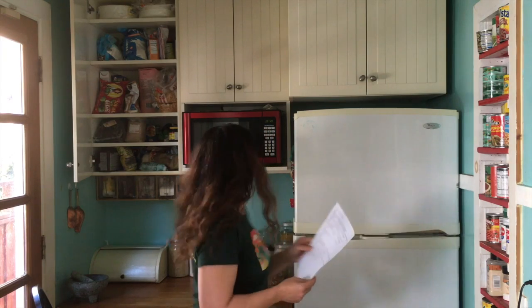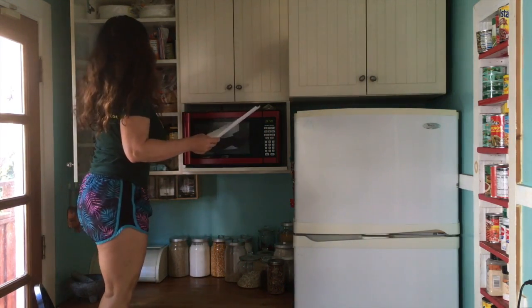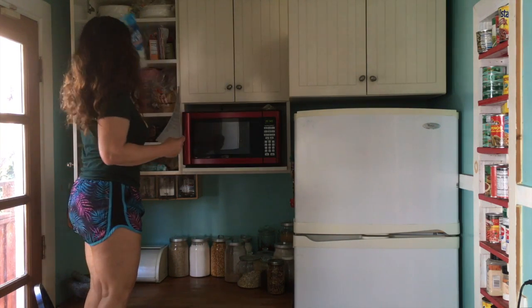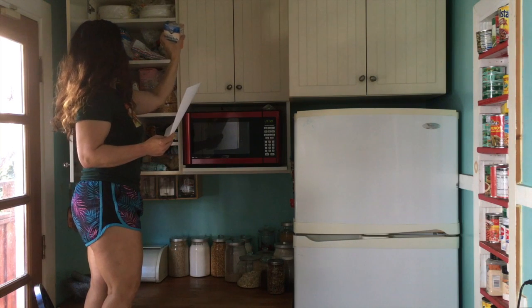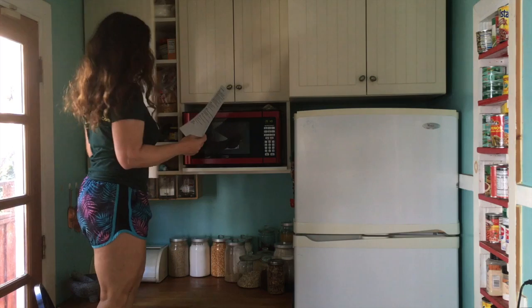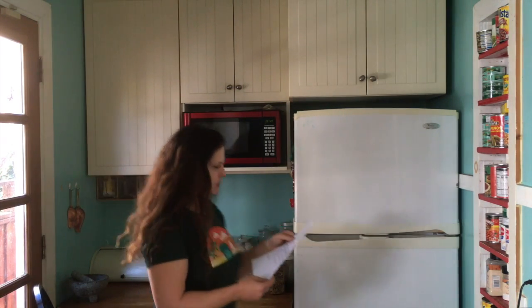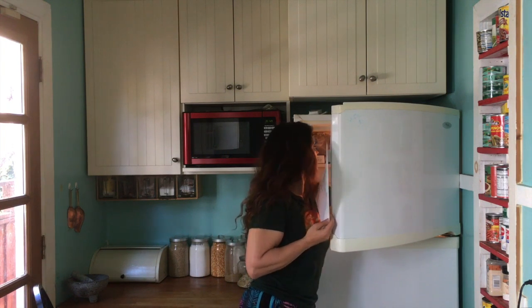I did get some powdered milk. I also got, like I said, tomato sauce, extra baking soda, extra noodles, things like that. Let's see, what else? Butter. We have lots and lots of butter, and I get butter.